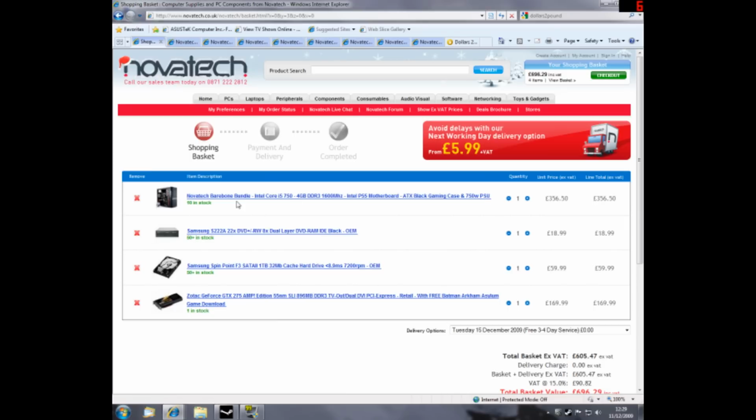So this PC, I won't go over the individual price because it's not showing the included VAT, so it'd be a bit of a lie telling you the excluded one. But obviously you can see the total there. This is the Novatech Barebone bundle. Very good value for money. It's an Intel Core i5, 2.66 gigahertz, 4 gig of DDR3 1600 megahertz RAM, Intel P55 motherboard, ATX black gaming case, and 750 watt PSU, which is going to run most of the top range graphics cards as well. So that is a flipping good bundle.